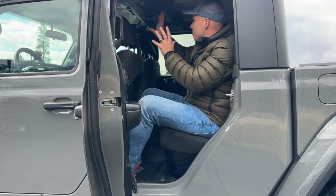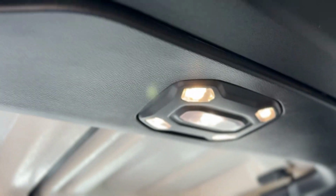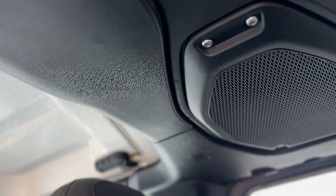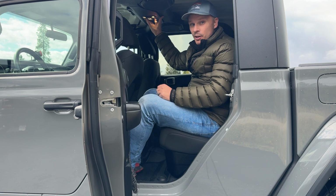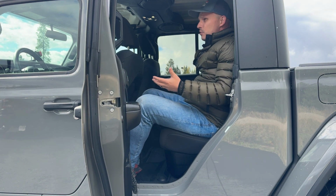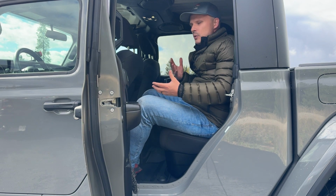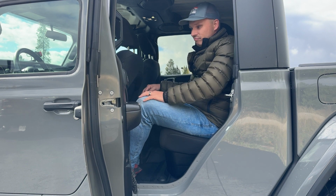Of course, above you do have this bar right here. They have this bar here because this roof is removed, so you still gotta have stuff in this vehicle, and this is the way they do it. This is where they house things like the speakers, and then you have all the map lights for the front and rear sitting in this bar. There isn't a ton back here to talk about. It's comfortable. I could see myself sitting back here on a road trip and I probably wouldn't be uncomfortable. But other than things like manual windows, that's about it.